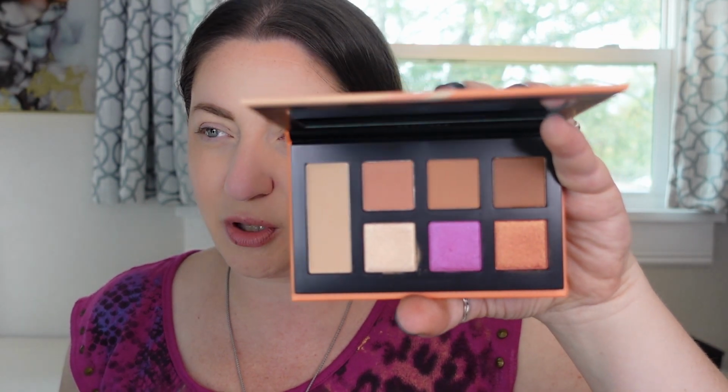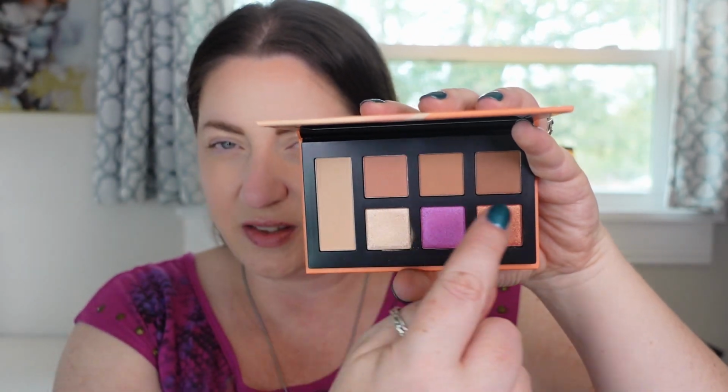Oh, this one's a much creamier shade. This light shimmer actually feels like a cream shadow. This one right here. I will say right now though, this top row is really, really similar when you're looking at it in person. These don't look like they would make that much of a difference on the eye, unfortunately.